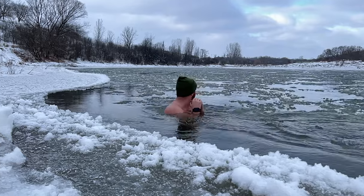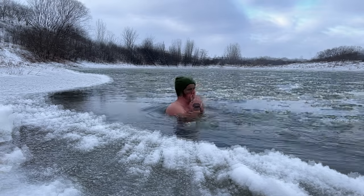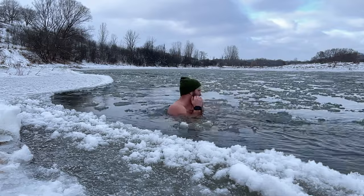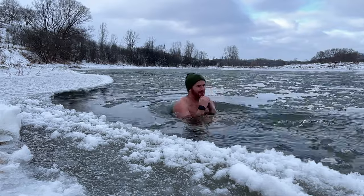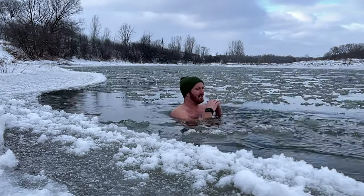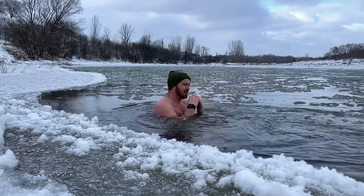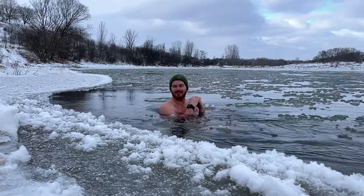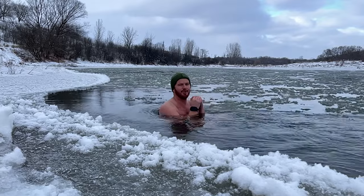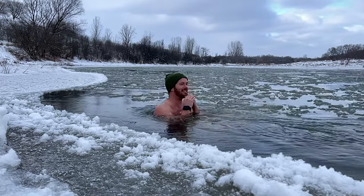Keep her going. Oh, this ice hit me in the back. Feels like razor blades. It's the beauty day for it. Oh, beauty day. Oh. Woo! Oh yeah, love it. Absolutely love it. Feels way colder than the other day. Oh, we're almost there, 20 more seconds.